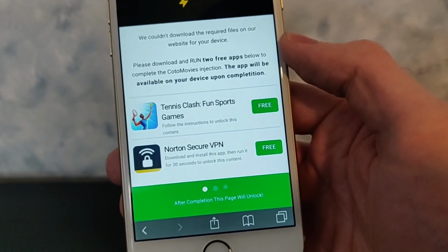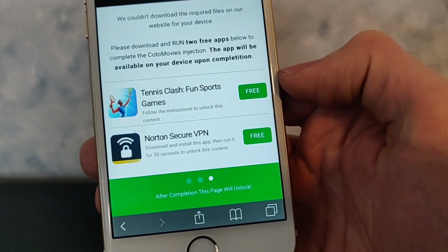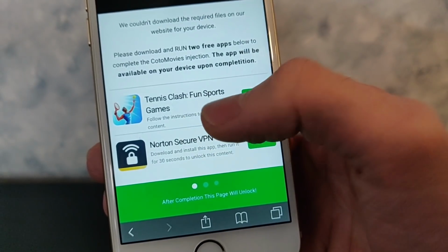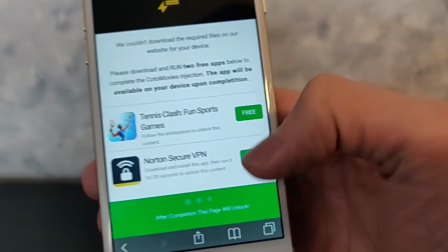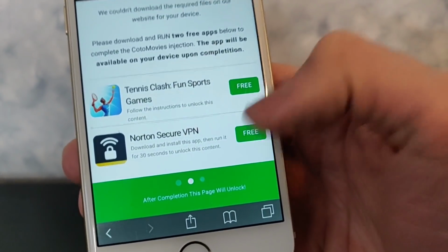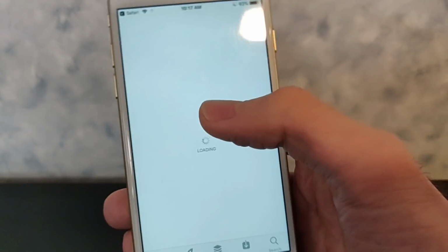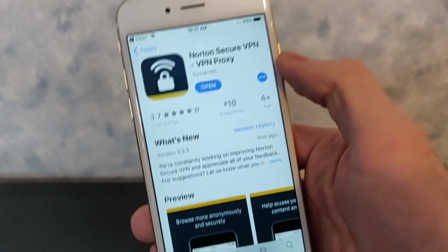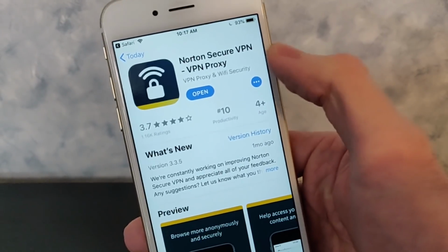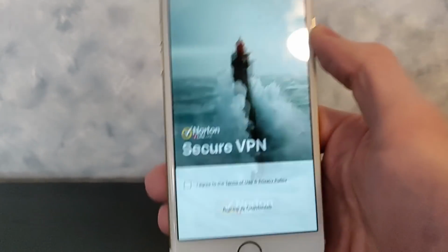In this case, I already have both of these, but let's just do Norton Secure VPN. Download and install this app, then run it for 30 seconds to unlock this content. In this case, Tennis Clash, you could do that too. Your apps might be different, or it might be something completely different. I'm not too sure. This is just for me. All you want to do though, tap on that free button. And as it said, you would do 2 applications, but in this case, we're just going to do the 1. So if you don't have the app downloaded and installed like I do here, you're going to want to download and install it. And as soon as you've done that, just fire it up and complete what it said there. So play it for 30 seconds.